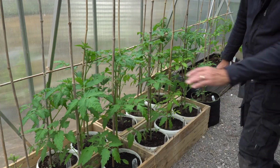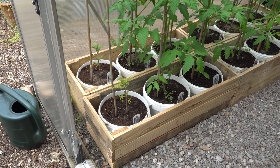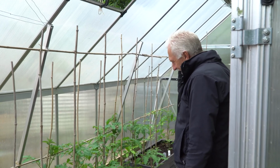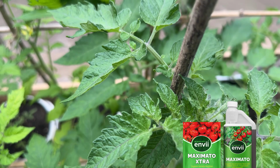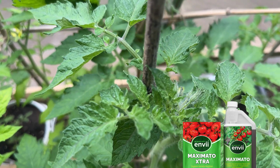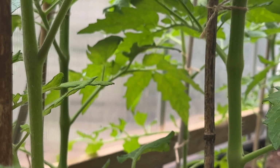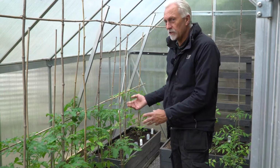Yeah. Nothing at all on the untreated. They're desperately trying to grow, bless them. I feel a bit sorry for them, I want to feed them, but I can't. So yeah, it'll be interesting to see how it all pans out. And the ones with Maximato and Maximato Extra appear at the minute to be stronger plants, much bushier. Stems are thicker. But the whole idea of growing tomatoes is to eat the fruit.